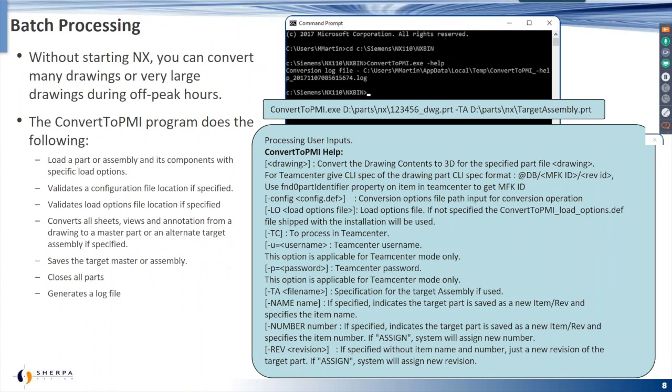Batch processing: there is an executable in your NX bin folder. If you're not familiar with the structure of NX 11, you have a UGII_BASE_DIR, which is your install folder. There used to be a UGII_ROOT_DIR that went to a bunch of executables. That's been deprecated in NX 11, and now there's an NX bin folder that has a bunch of different command line executables that you can run against NX part files.